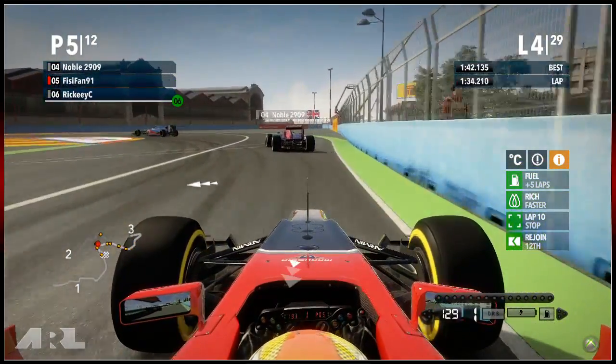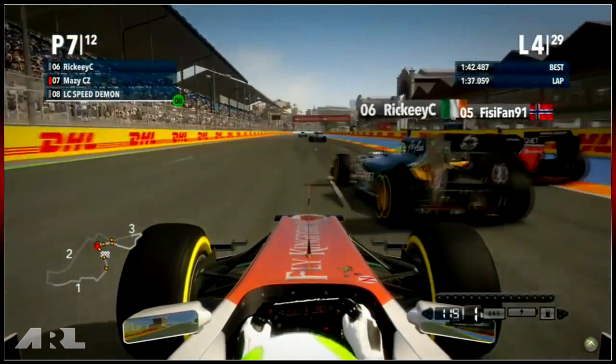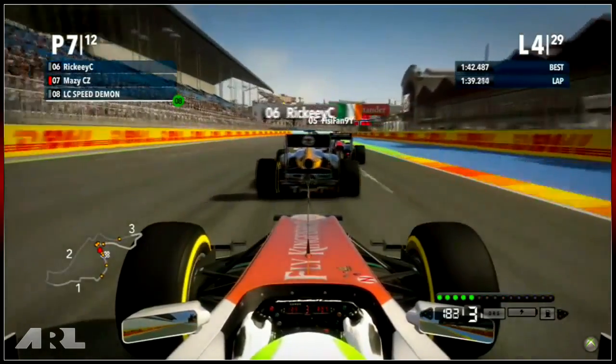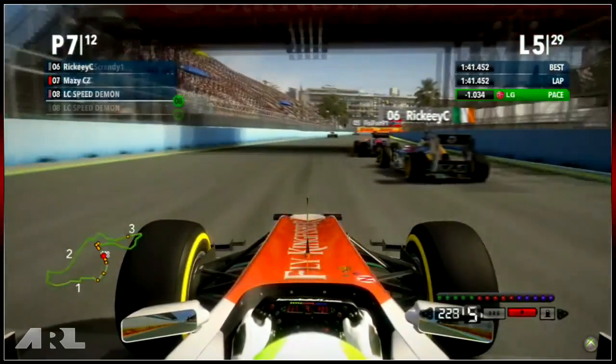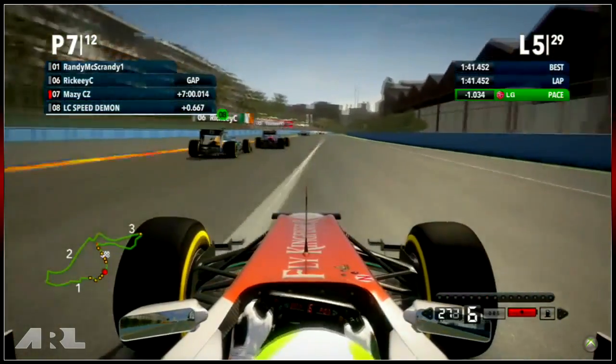Fizzy does the reluctant thing and just breaks a bit early, but he's gone wide, and is Ricky going to get back the position? It doesn't look like he will. And Fizzy is up into fifth place now. He's having a brilliant drive here. Yeah, great race by Fizzy once again.